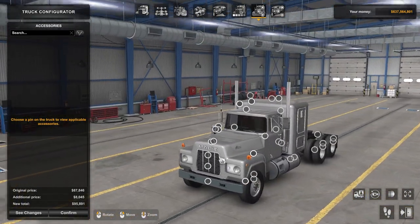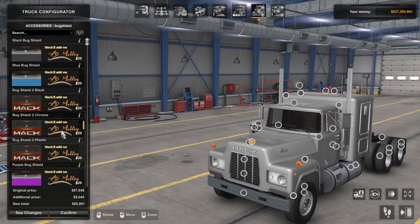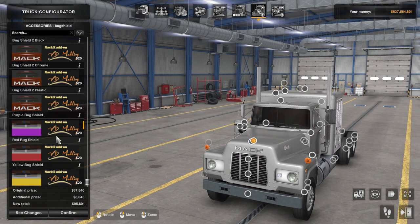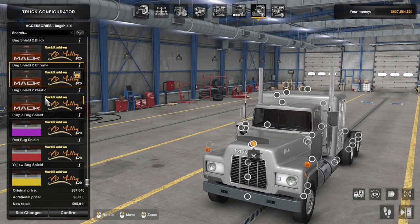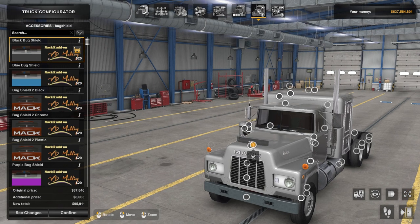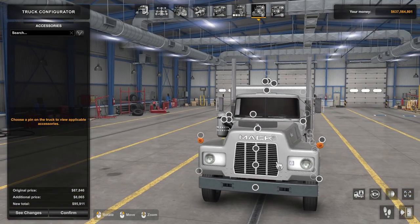Alright, so these are your options. This is like your bug shield. I don't know why I can't think today. I don't know what's going on. You can do a chrome one. You can do black chrome. Plastic, you have different colors: purple, red, yellow, blue and black. Oop, go back. I wasn't done. I don't know why I was doing that.